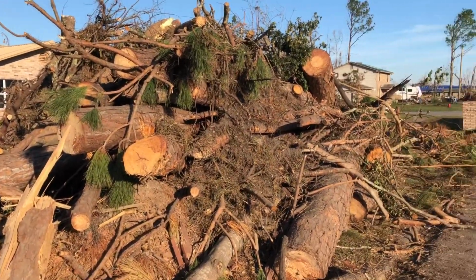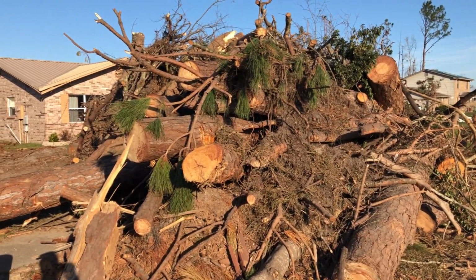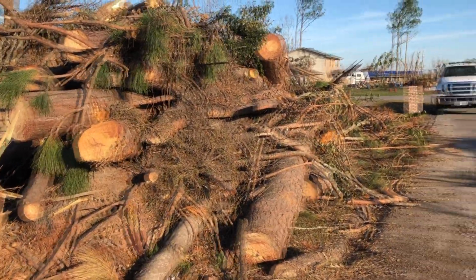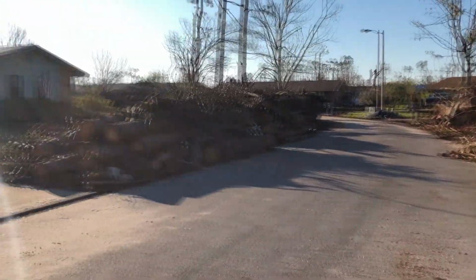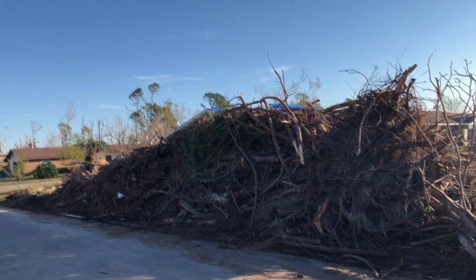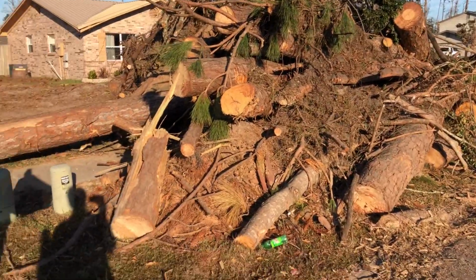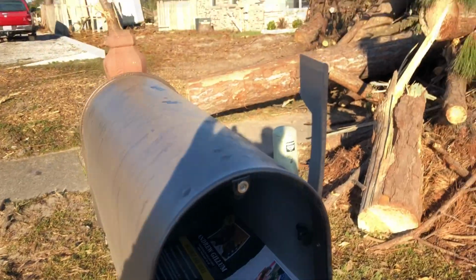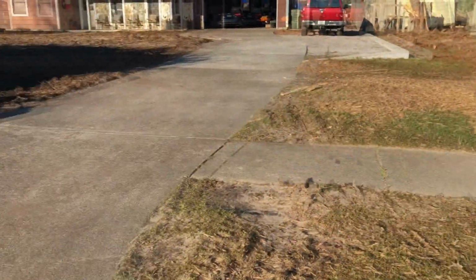One, you can see another big, humongous pile. I think that's mostly the neighbors' stuff, as well as some from our backyard. So the debris piles have yet to be picked up. You can kind of see along different houses in the neighborhood that the debris piles have not been picked up yet. So that's something that the city's still working on, is getting all that picked up. One thing we do have now, mail. Yay, mail works. So that's exciting. Post office is running again.